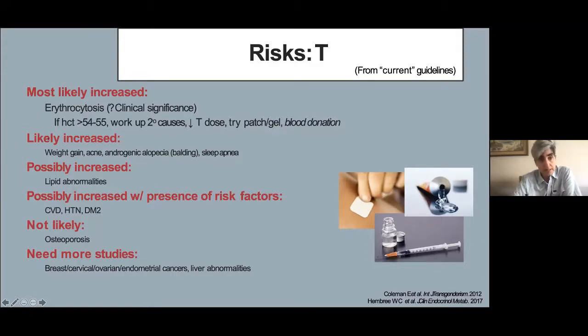So likely increased is weight, acne for sure, androgenic alopecia, male pattern baldness, and sleep apnea. Possible increases are lipid abnormalities. It's usually triglycerides actually. And then maybe, but looking more and more not, cardiovascular disease, hypertension, diabetes, and probably no worsening is osteoporosis. And then we really need more studies in general cancer screenings, and then liver abnormalities.